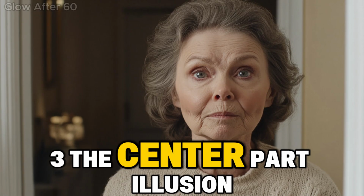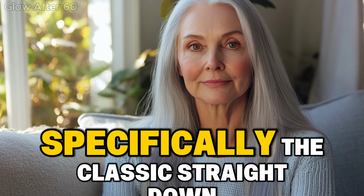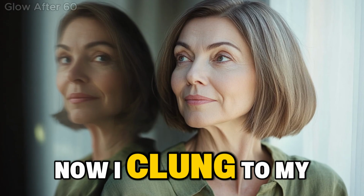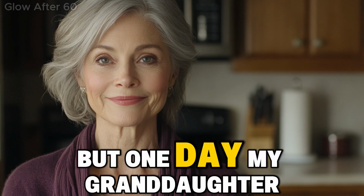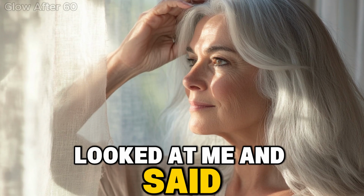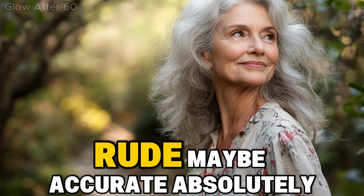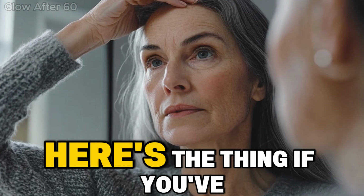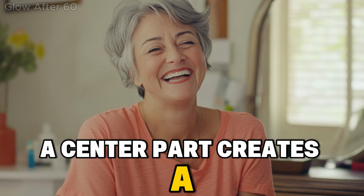3. The center part illusion. Let's talk about part lines, specifically the classic straight down the middle part. Now, I clung to my center part for years. It felt neat, balanced, symmetrical. But one day, my granddaughter looked at me and said, "Grandma, your hair looks like it's arguing with your face." Rude? Maybe. Accurate? Absolutely. Here's the thing, if you've got a round face, a center part creates a mirror effect.